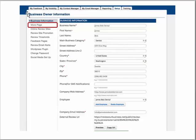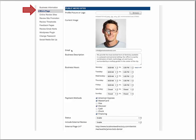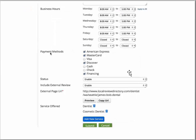So while you're in the back end of the system, you can see right here where to set up the micro page, and you put all the information in, and it automatically will publish that page. And now you've started putting stuff in. You've put the picture, it could be your logo. You can put in your business times, the kind of payment methods that you have.